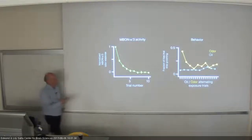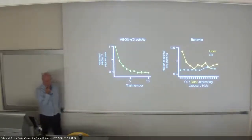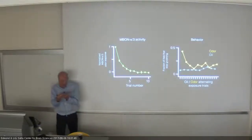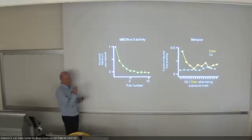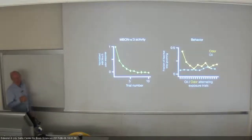So, of course, the question at this point is, do these two really have a direct relationship to each other? And, because it's a fly, you can do the manipulation. The beautiful thing about the fly is this split GAL4 system that allows you to target individual cell types. In this case, we could target the two cells that I'm talking about, two on each side. So it's four cells in the fly that are being manipulated in what I'm about to show you.